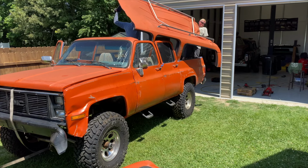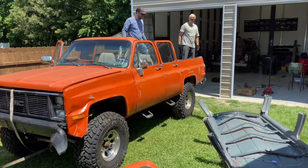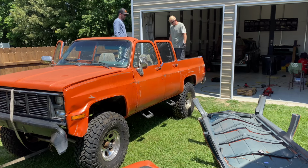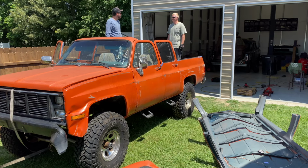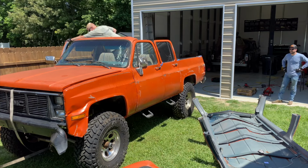One, two, three. Room for activities in here. You could just pull the truck. Could have bought a truck, that would have been easier.